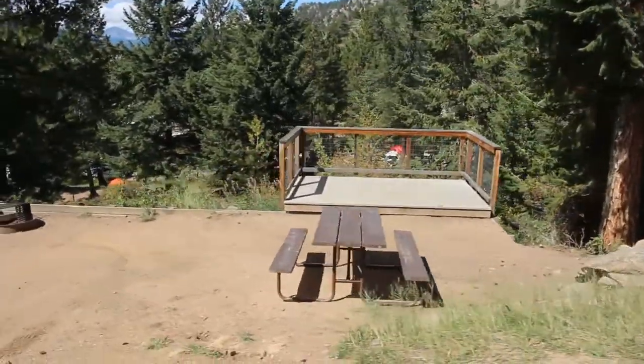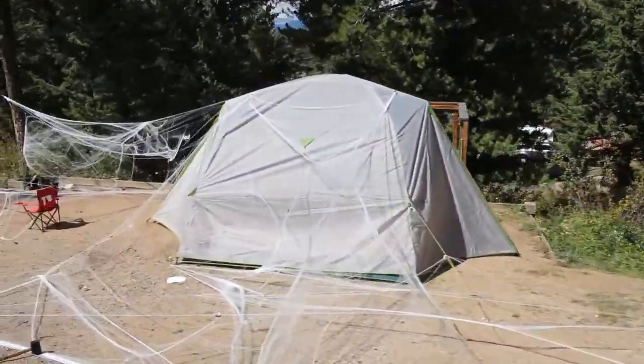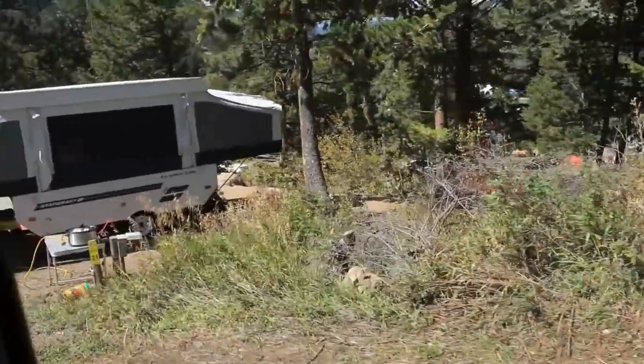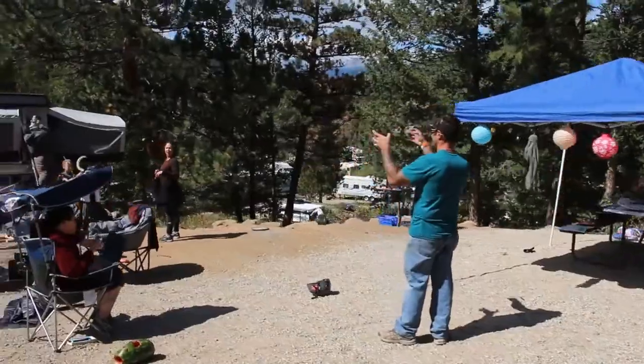And of course now we're starting our descent down the hill. These are going to be the sites 25, 26, 27, 29, 30, 31, 33, 36, 37 all the way down. The sites on this side of the park that we're looking at now are water and electric hookup only.